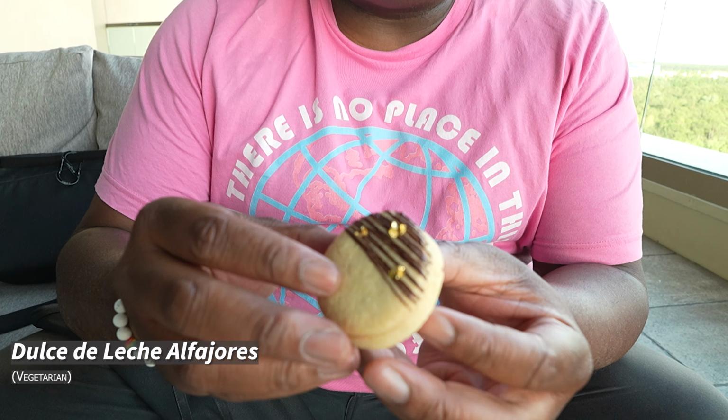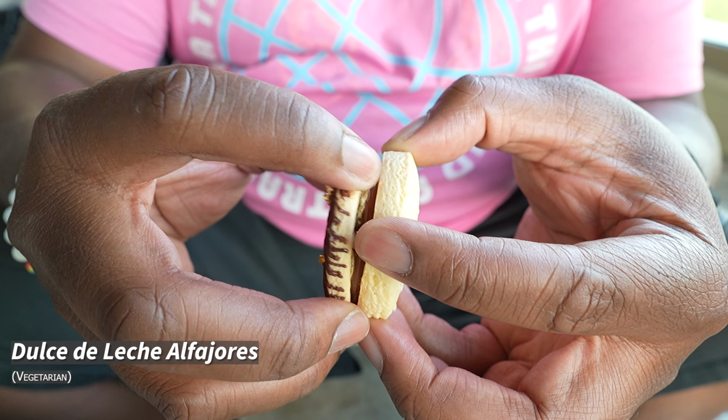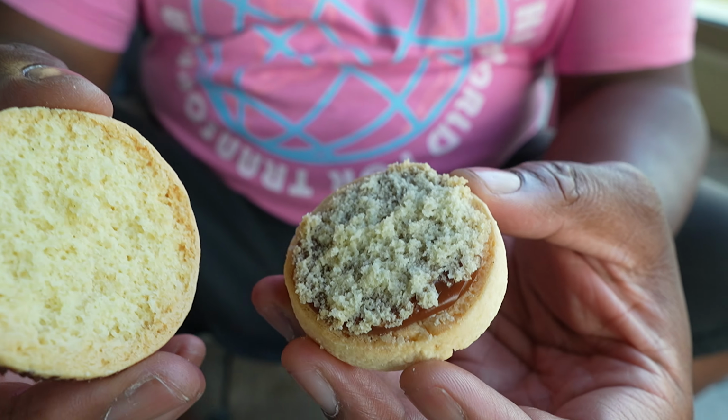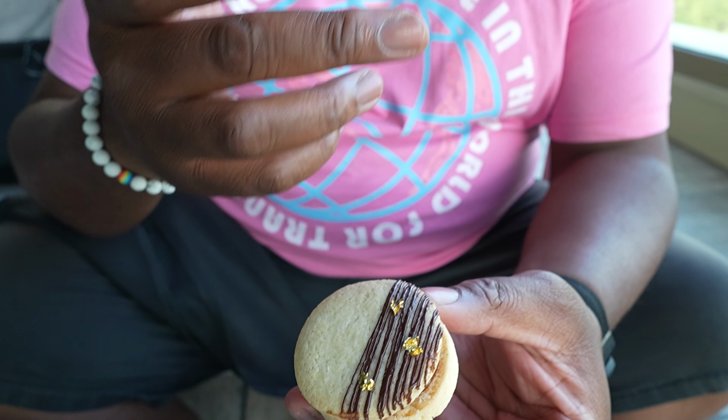So here we have a sandwich cookie with dulce de leche filling inside. I don't know if I'm able to unscrew this. Oh, no, not really. But you have the dulce de leche here in the middle, a little chocolate, a little gold flake on top. Because you're at a fancy resort, why shouldn't your cookies be fancy with gold?